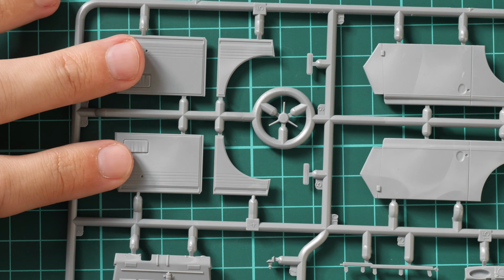Of course, all handles should be glued separately into these special slots. Here we can see the walls, external walls, and here you can see that those door cards have position pins inside, so you have to use them as guiding elements, and in my opinion it will help greatly during the assembly process.